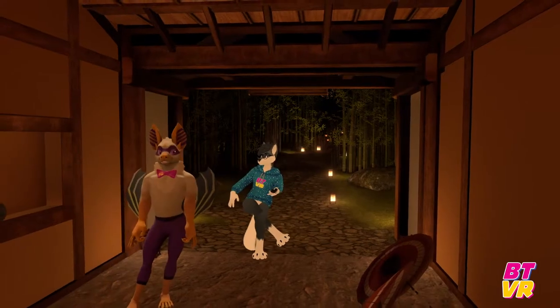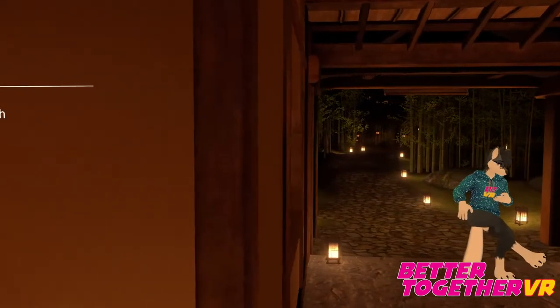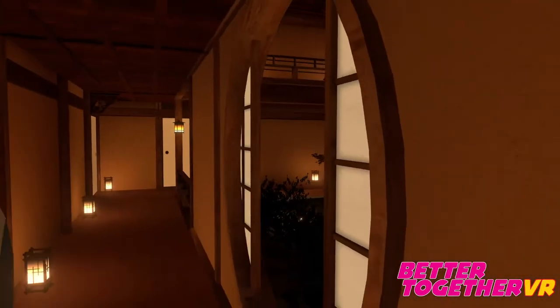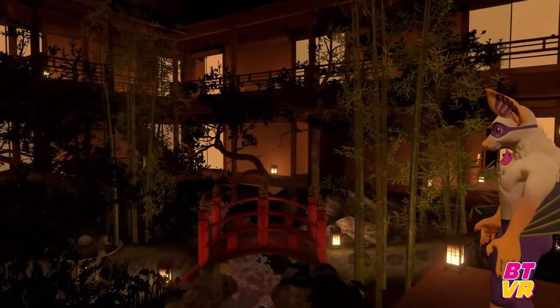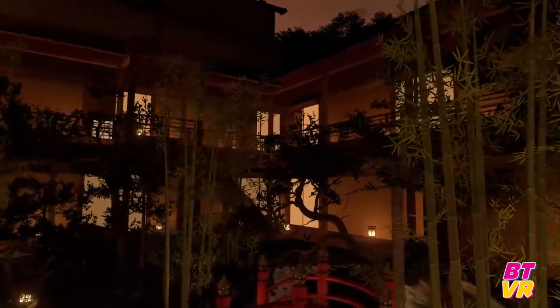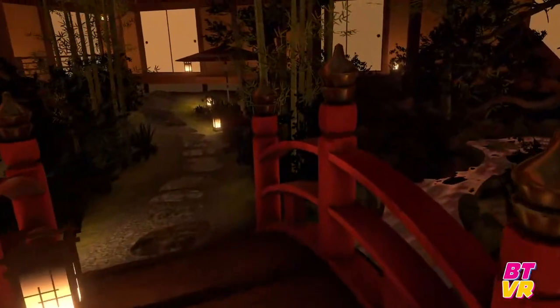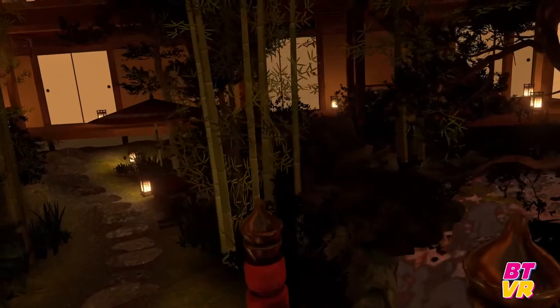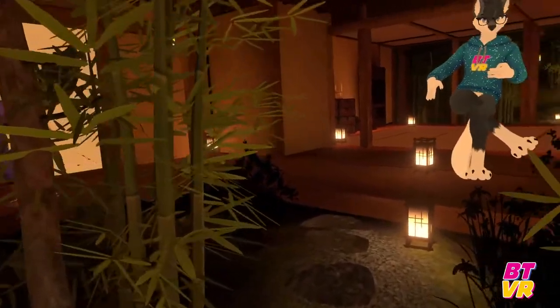You walk into the building and then there's this beautiful round window slash doorway here. And you can see into the garden. Look at this beautiful little garden in here. Oh wow. So nice. I really wish we had a botanical gardens here with Japanese gardens. Yeah, me too. That would be great.